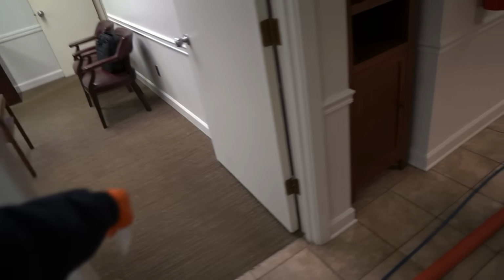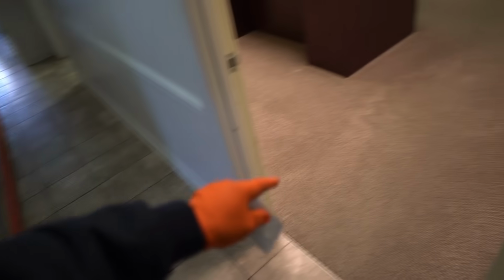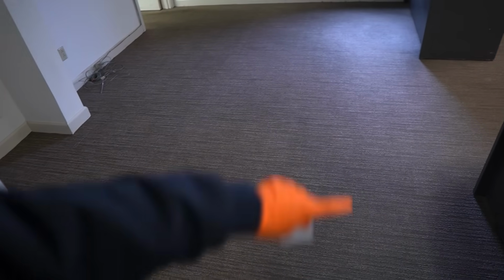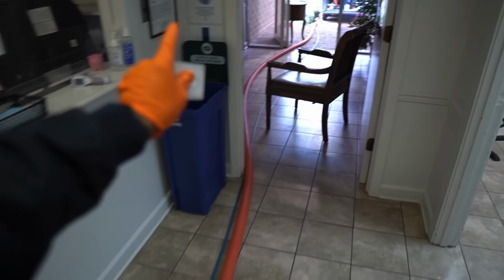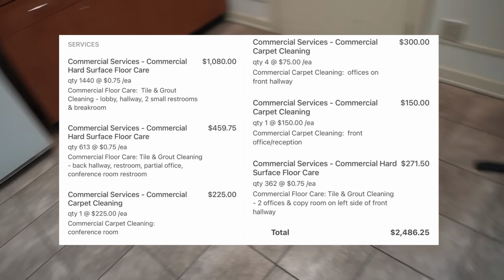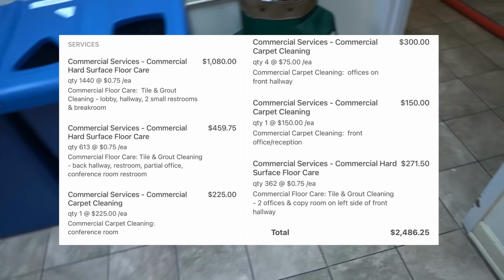Get an office in here. Some more carpet. This one is pretty soiled also. This might look familiar to you guys that's been watching for a minute. We actually recorded this the last time we were here, and we compared our two wands against each other right here in this area. But we got a big office area. It's not too big. Coming up here to the front lobby and also in the break room doing the tile, but the grout lines are really dirty all over the place, so this should make great video for you guys today.